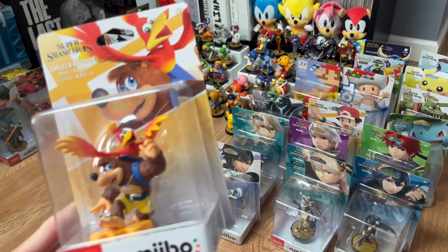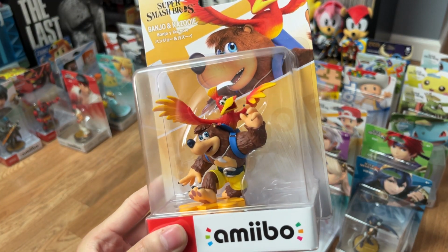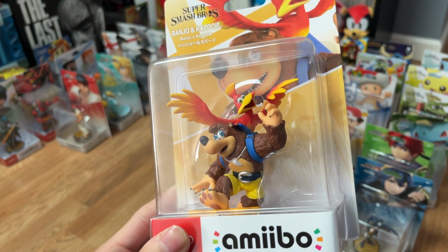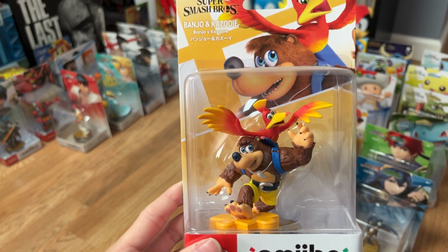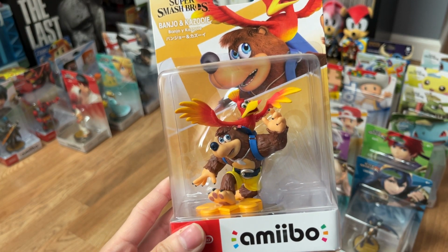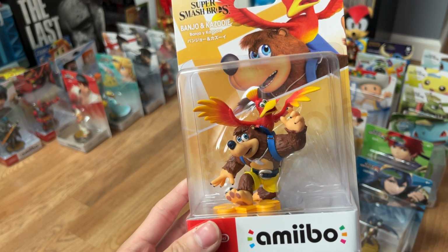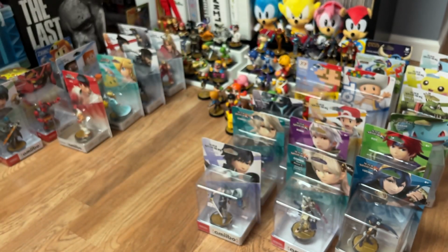Next one we got here is Banjo and Kazooie. Another unreal sort of addition that they added to Smash Brothers. The fact that they were able to get these characters in, mind-boggling, super duper cool. Even though I'm not a huge fan of the Banjo-Kazooie games because I haven't really taken the time to sit down and play them, awesome to see them represented in Smash Brothers Ultimate.